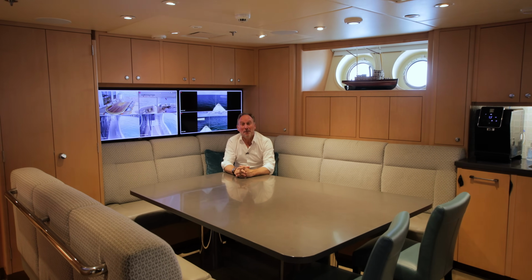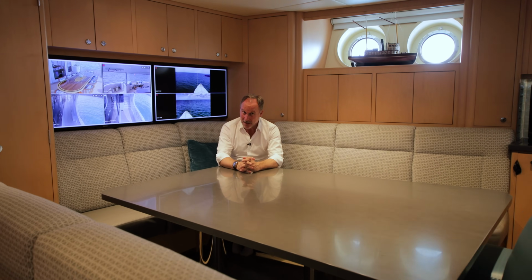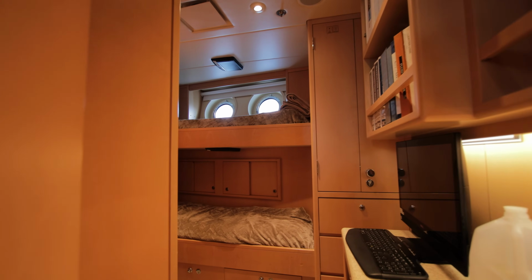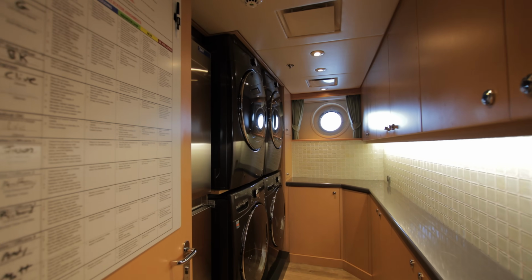Captain Eric briefly mentioned the crew quarters, and I do know that that's really important to many viewers, so it's worth mentioning that there are 5 cabins down here for a total of 10 crew, with a captain's cabin above, actually on the owner's deck. There's also a very large laundry room here, and in a few moments we'll be talking about some substantial upgrades that were made to Gallant Lady.